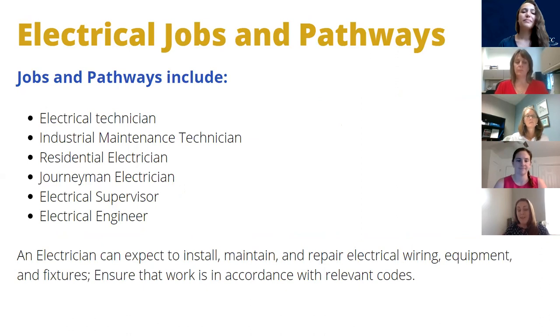So as Liz was saying, there's a lot of different titles and pathways that can happen here. So these seem repetitive, but this is what you're looking for when you're searching for a job. You don't want to just put one thing in because you could miss something the way an employer lists it. So even this week, electrical technician, industrial maintenance technician, residential electrician, journeyman electrician, supervisor, engineer, all of those are different things that you would look for. One that I do have, the industrial technician is one, which is very large in our area, in our region, because of the manufacturing and production that is local to us.